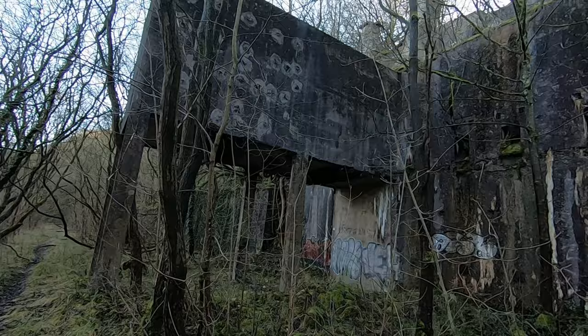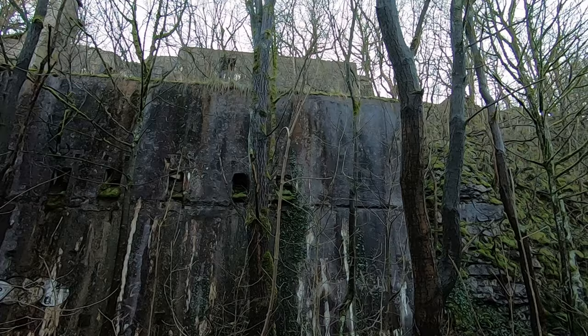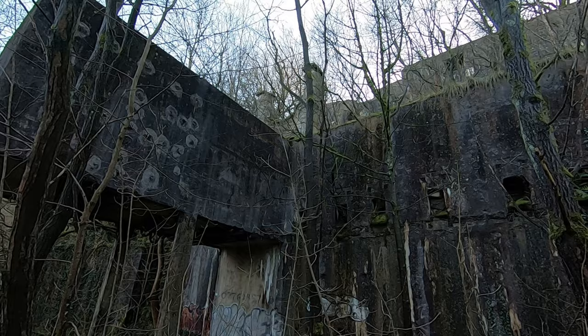Okay, not sure what part of the quarry complex this was, but it's got quite a few stories. So you got this here, and then right up there, look, there's another layer of concrete buildings up there, made of stone also. Whether we can get up there, I'm unsure. Whether they were some kind of chimneys, I'm unsure. Let's see if we get a better look.